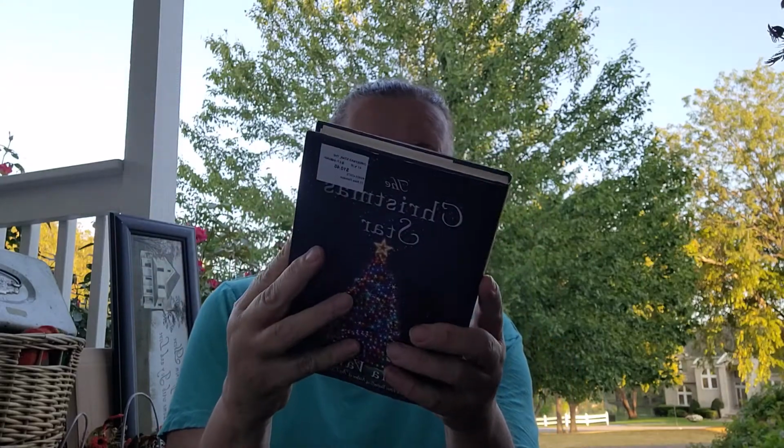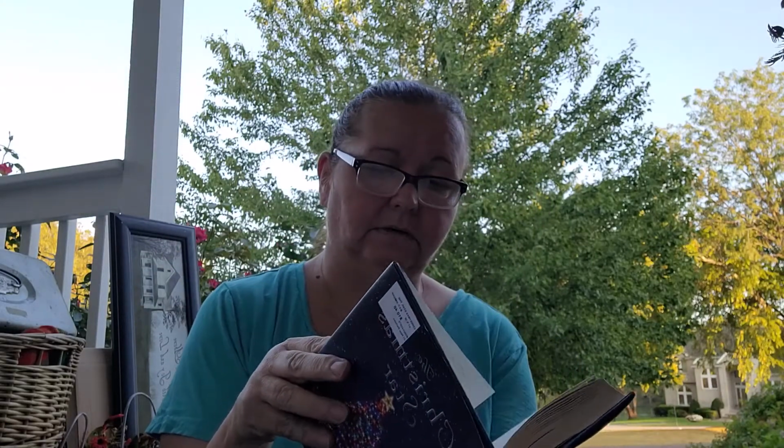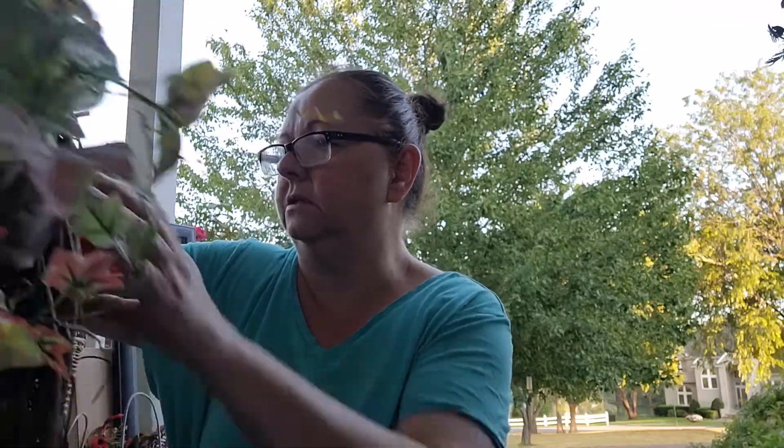The next item I picked up was a Christmas star. It was a $10.48 book. So I just thought how cool. In the back it's saying $17.99. So a nice little Christmas book again to prop up some things on. And then of course the box of wreath.